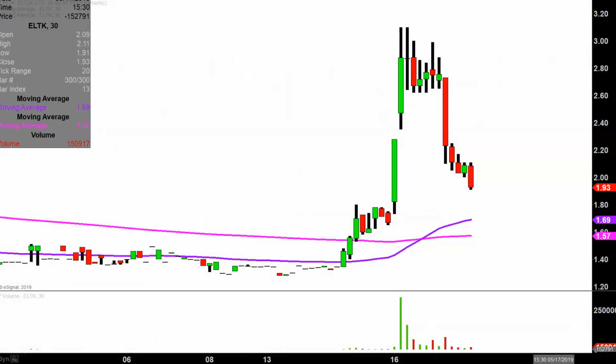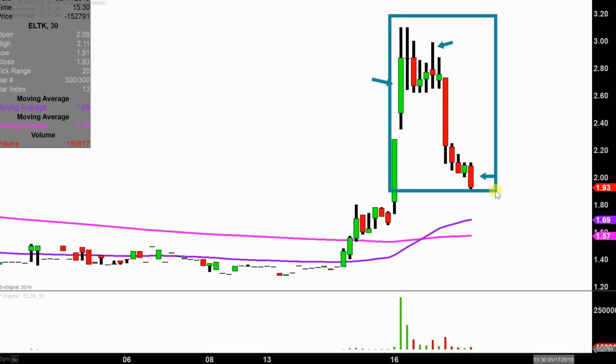Real quick, what do I mean by 30-minute in case maybe you're new to charts? Instead of each one of these candlesticks here representing 1 day's worth of price action, which is what you would normally see, each one represents 30 minutes. So while this here may look like several days worth of time, it's actually today's price action broken down into 30-minute time slices. I like this time frame because it does a good job of telling the quote-unquote story of the price, and then makes mapping out where levels of support and resistance are a bit easier to see.